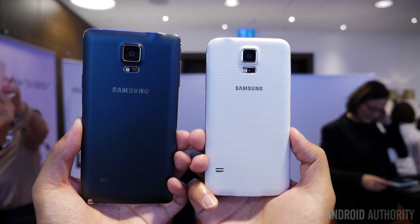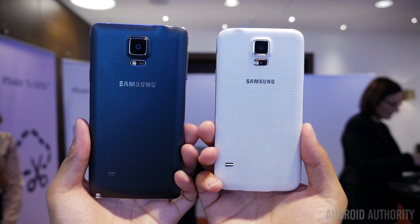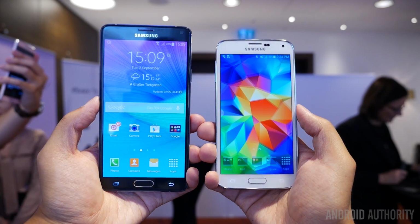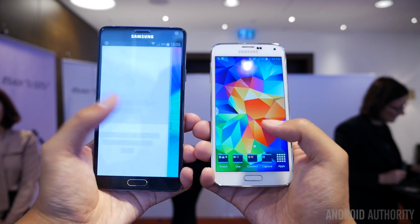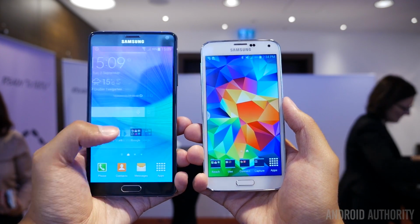With the front side, both Samsung handsets have essentially the same iconic look, with the physical home button flanked by back and recent apps now. That being said, the Note 4's front features what Samsung refers to as 2.5D glass, which means that the edges of the glass might have a slight curvature that makes it look even more appealing to the eye.